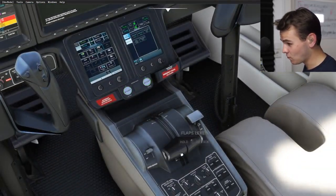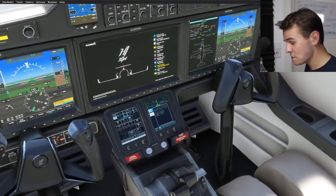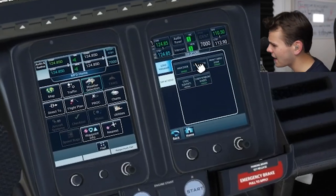Let's just give it some fuel right here, some throttle. And that's what I'm saying. Very easy plane. Just a few minor switches. I've seen cars more complicated than this plane for sure. Anyway, let's go ahead and get everything closed here.